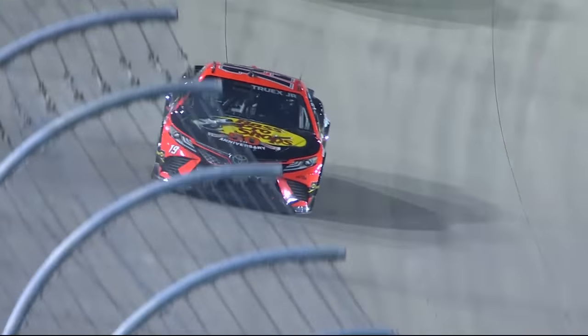Moments away from starting our final stage here at Nashville Super Speedway. Take a look at that 21 car of Harrison Burton, the rookie. He's currently running 13th, his first time driving in the Cup Series here at Nashville Super Speedway. He did race in the Xfinity Series race here last year and finished third.